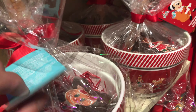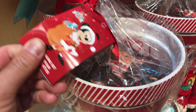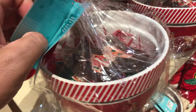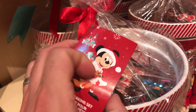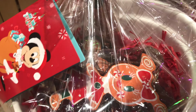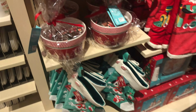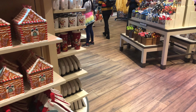What's this? The baking kit. I guess the biscuits. It just says biscuits here, so I'm assuming there's something in there. And stockings. And then the tumbler.